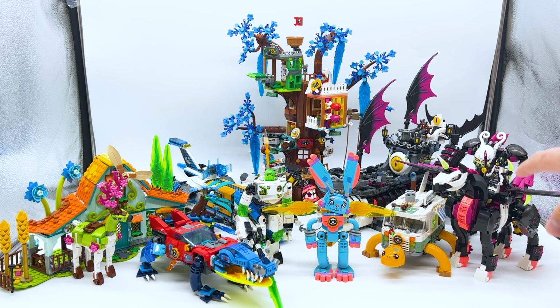The Pegasus Flying Horse is probably my biggest disappointment of this entire wave. It looks good, but the articulation is super limited. And yeah, it just feels like one of those sets that looks better on the box.